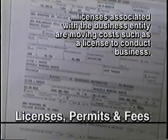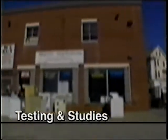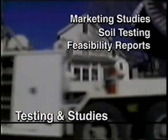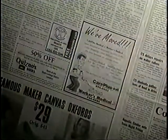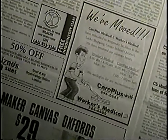The distinction between the two is that those licenses associated with the business entity are moving costs, such as a license to conduct business. Those associated with the new location are usually a reestablishment cost, such as an occupancy permit. You can pay for testing and studies associated with moving a business. These include marketing studies, soil testing, and feasibility reports that help a business select a new location. Advertisement costs that help notify customers and the public of the new business location are approved payments.